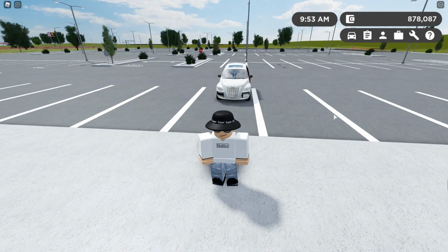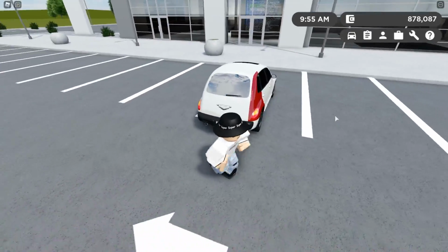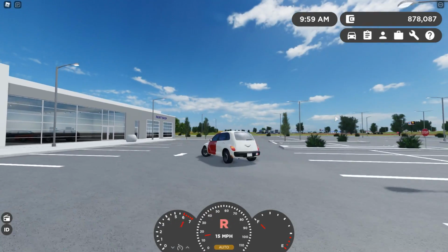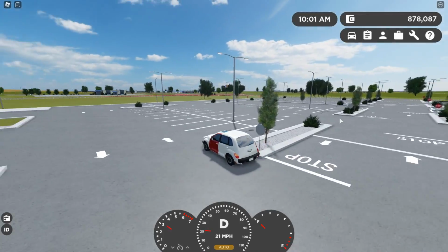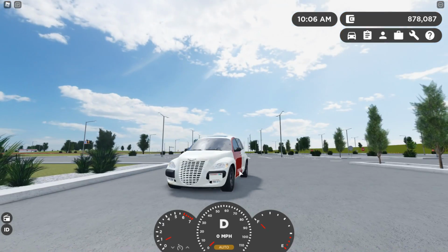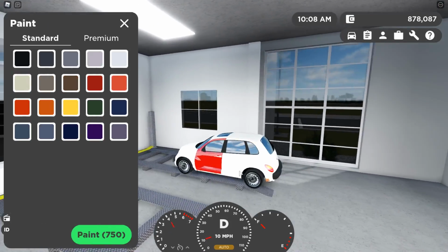Alrighty, and for our next car, we have the Beater PT Cruiser. Now, you might be wondering, why would I put the PT Cruiser on this list? That is a very good question, and it's for how cheap this car is. This car literally costs $1,500. Only $1,500. And it doesn't really look too much like a beater car, so if you don't want a beater car, you can literally just hop in right here.